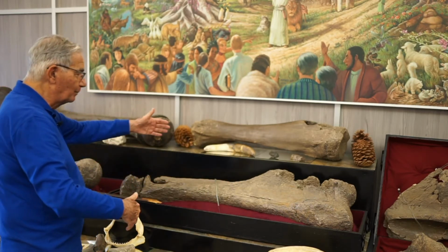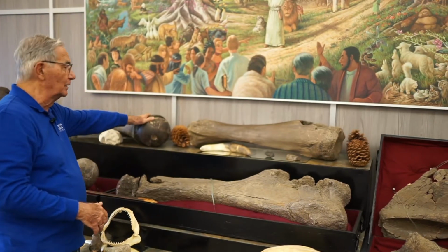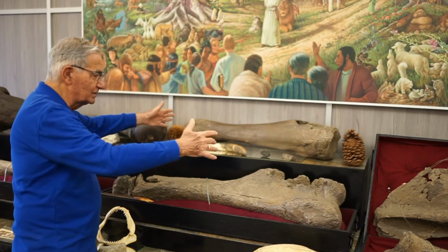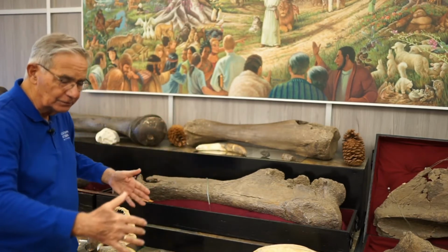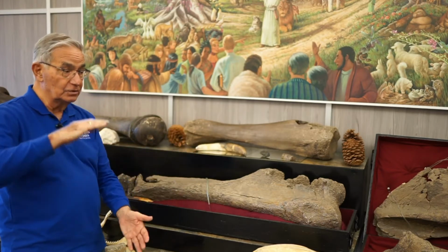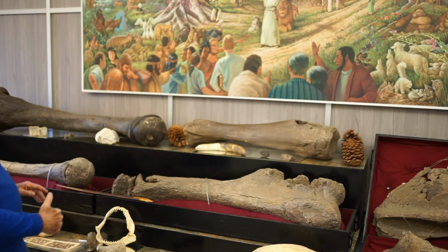Now on top, we have the tibia. The tibia matches this bone here, the femur. So the tibia is from the third mammoth. And you can see the size of that. That's a shin bone. So our shin bone maybe is that big. Take a look at that shin bone. Just gives you a good size of what gigantic size this mammoth could have been.